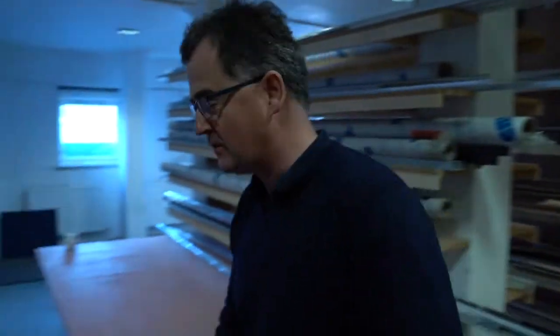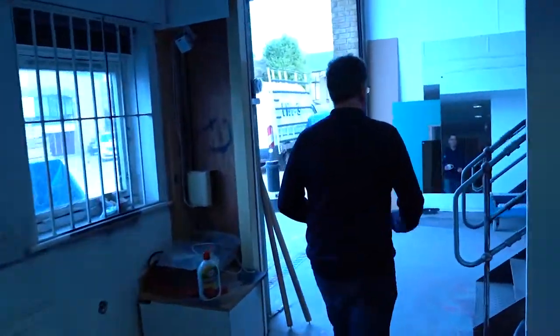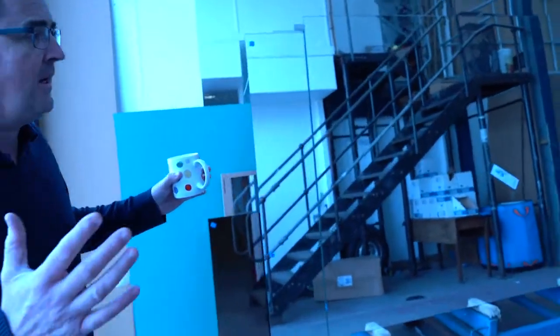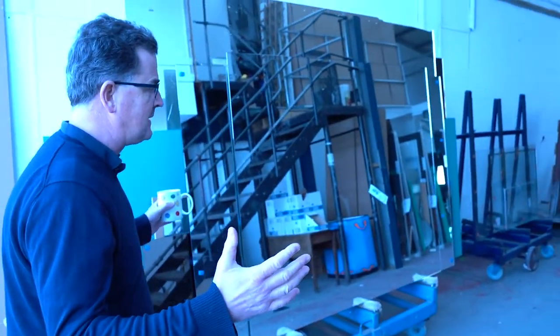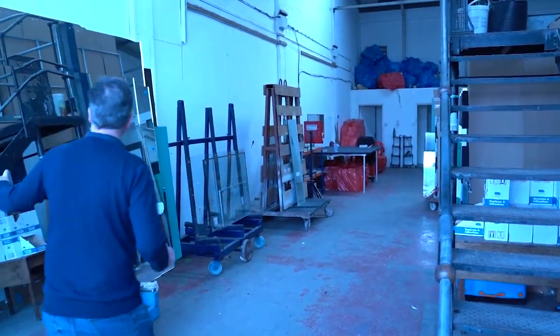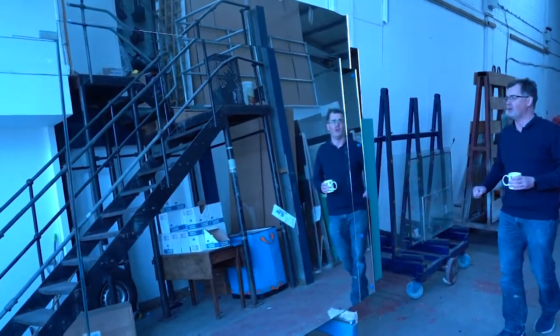Okay, I'll just show you the storage and the packaging area. This is where the drivers collect all your mirrors and where your mirrors and glass is stored. Some big panels of mirrors here, going out for delivery on Monday.